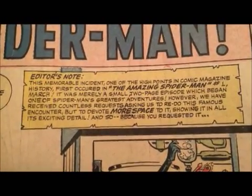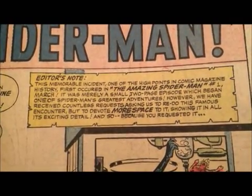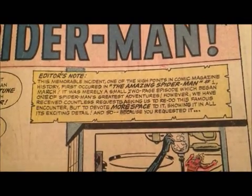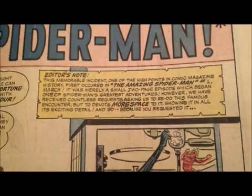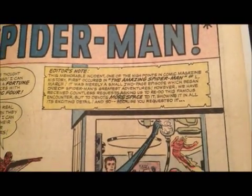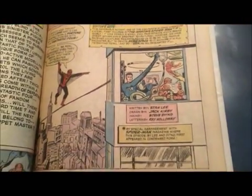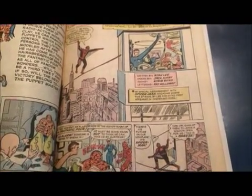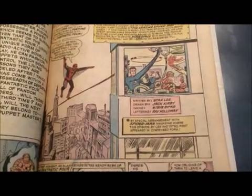This memorable incident, one of the high points in comic magazine history, first occurred in the Amazing Spider-Man #1 in March. It was merely a small 2-page episode which began one of Spider-Man's greatest adventures. However, we have received countless requests asking us to redo this famous encounter, but to devote more space to it, showing it all in its exciting detail. And so, because you requested it, this is what they do here. They give you a retelling of Spider-Man #1, where he meets the Fantastic Four, and they extend it. How awesome is that, man?